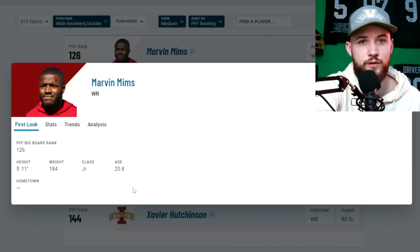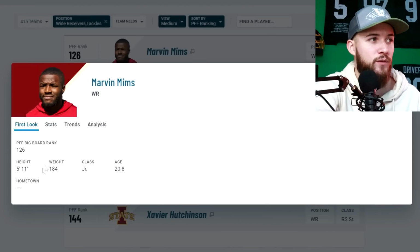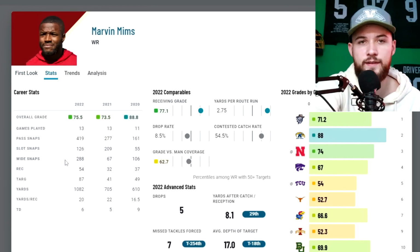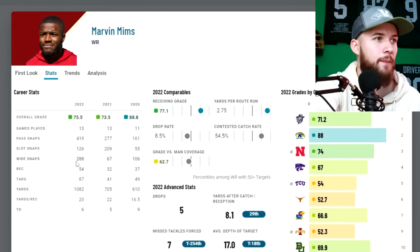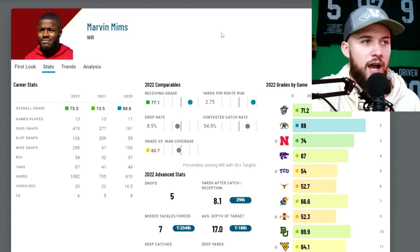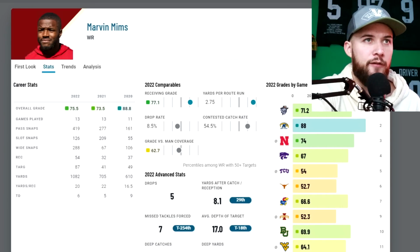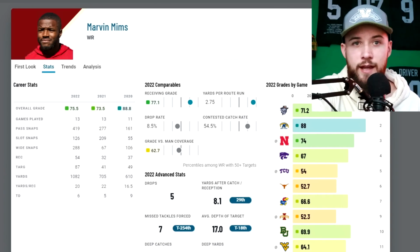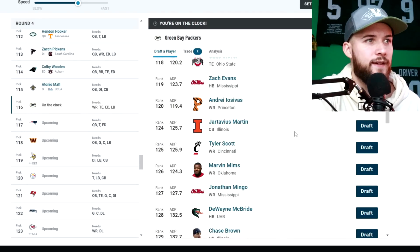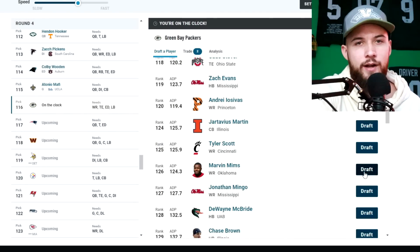He's really young, almost 21 years old, so he can definitely grow as well. 5'11", 184. He has the versatility to play outside and in the slot. We see here 288 wide snaps and 126 slot snaps. Last year, he had more slot snaps, and the year before, he had more wide snaps. So he could definitely play both, and I think he would be a good 3rd or 4th wide receiver in this Packers offense if they decide to not retain Allen Lazard, Randall Cobb, or bring in a free agent. I still think the Packers could definitely sign a veteran free agent and also draft someone like Marvin Mims. So with this pick 116, I am drafting Marvin Mims, wide receiver out of Oklahoma.